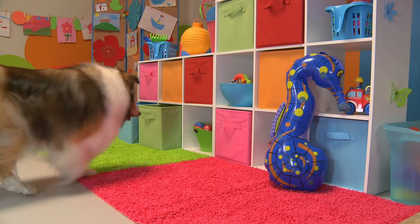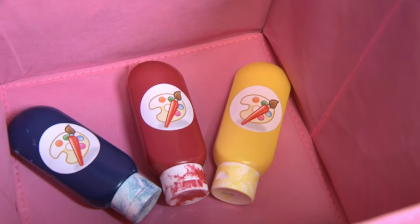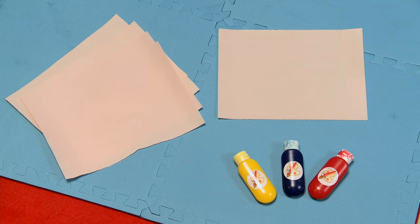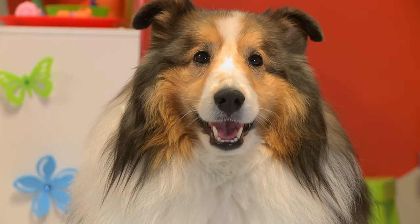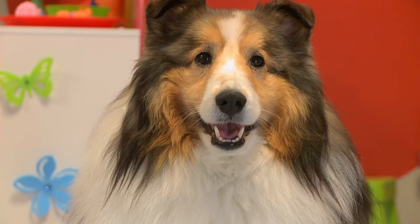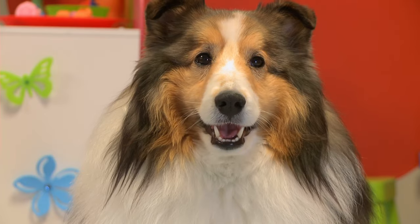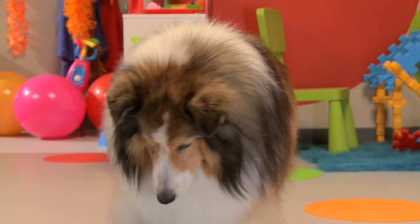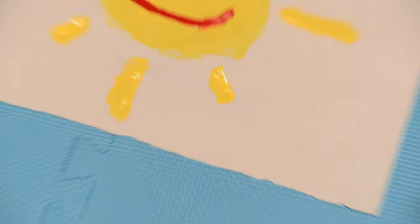Ah, well. I bet the pink's in here. Here we go. We've got blue, red, and yellow. Let's get painting. Now, what should I do? First, I think I'm going to go with a bit of yellow. What can I make with yellow? A little bit of this and a little bit of that. And now the other colors. Some blue here, a little red over there. I think I need a little more yellow. And there!